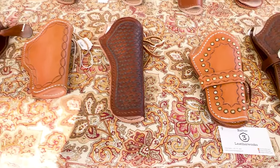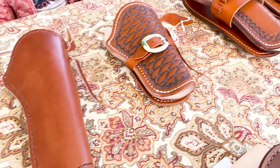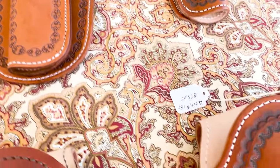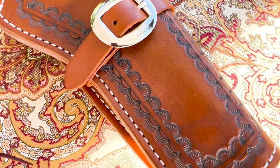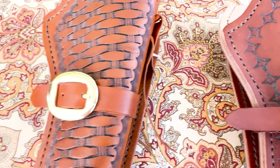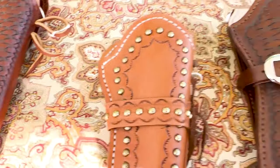Wow. Well, y'all, look at this. Now this is what American craftsmanship is supposed to look like, y'all. Look at that. Look at the stitch work on that. It's perfect. Absolutely perfect. If you're looking for some custom holsters or anything done right in leather work, you need to contact this gentleman right here.